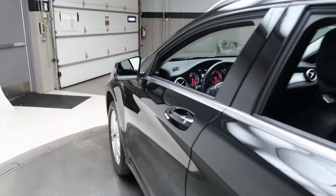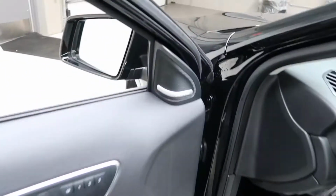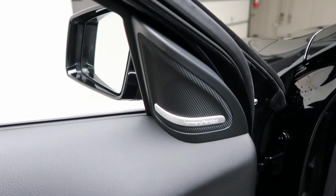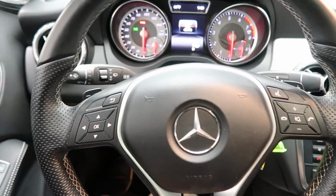This one does come with blind spot assist. Inside here, this one also comes with the Premium 1 package, which will give you Harman Kardon sound system, memory seats, power windows, steering wheel controls, paddle shifters for extra performance.